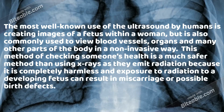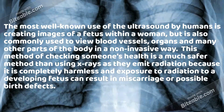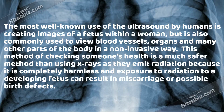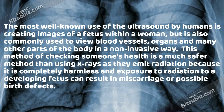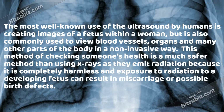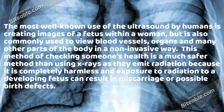The most well-known use of the ultrasound by humans is creating images of a fetus within the woman, but it is also commonly used to view blood vessels, organs and many other parts of the body in a non-invasive way. It is performed by applying gel to the surface of the person, as the sound waves used cannot travel through the air and into the body reliably.